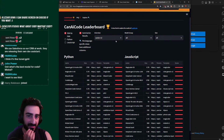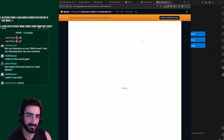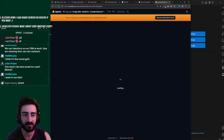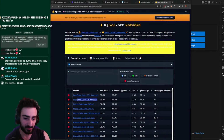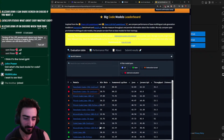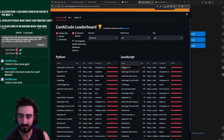But yeah, maybe this isn't the best leaderboard for coding, but that's my assumption. There's also the big code leaderboard. So this one actually says Phind is the best, but these are the base models. Okay, no, this one says DeepSeek Coder, which is also another good one. DeepSeek Coder is definitely really good too. Even on this, they say it's quite up there. But yeah, I've been using Magic Coder and I'm really happy with that.